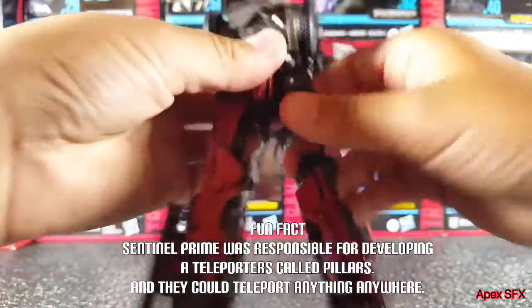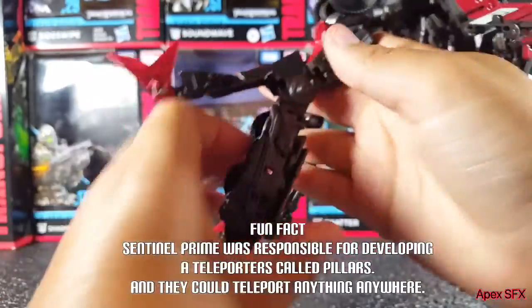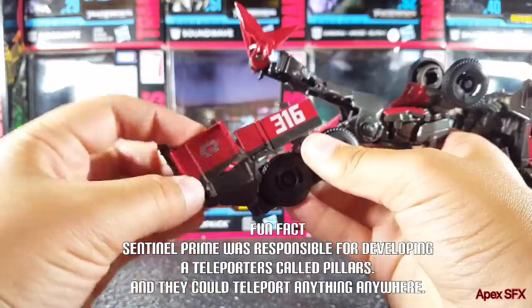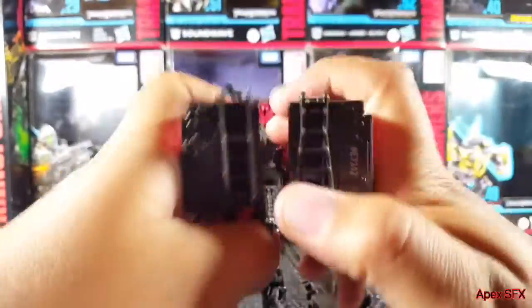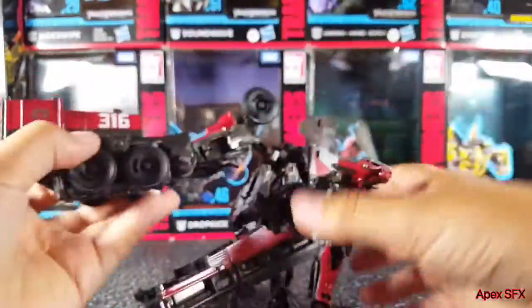So same thing on the side. That was a little bad, so let's just do it again here. Untab this, rotate the truck piece, fold this panel out, align this with this panel, fold his foot down, and then it tabs in just like that. And then you got his feet done. Okay, so now what you want to do is to tab in his legs like that.